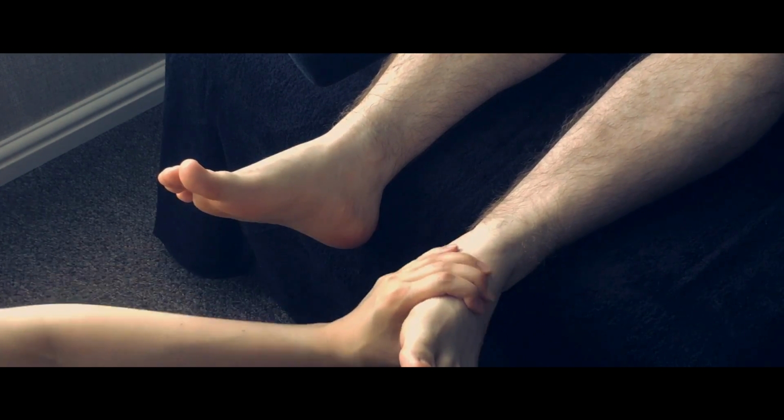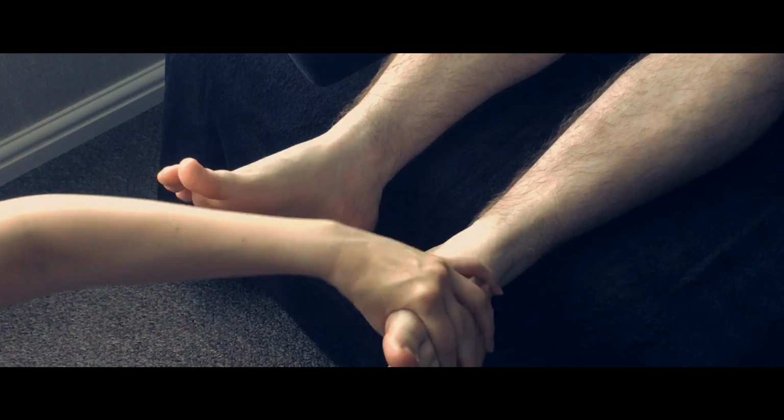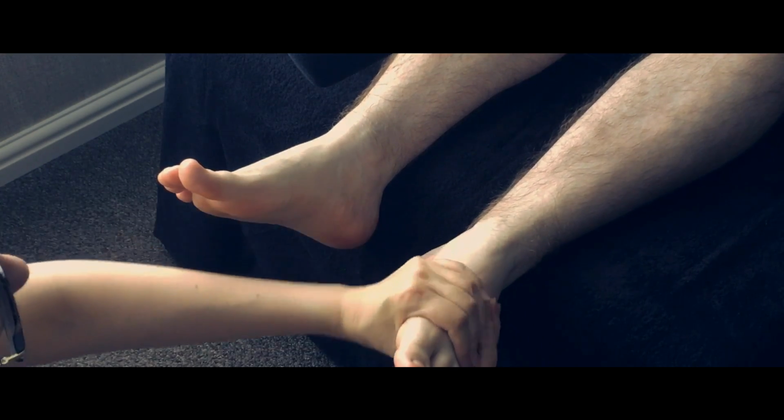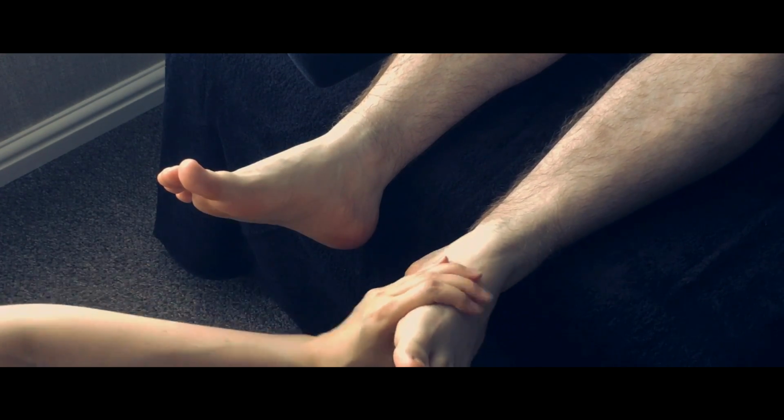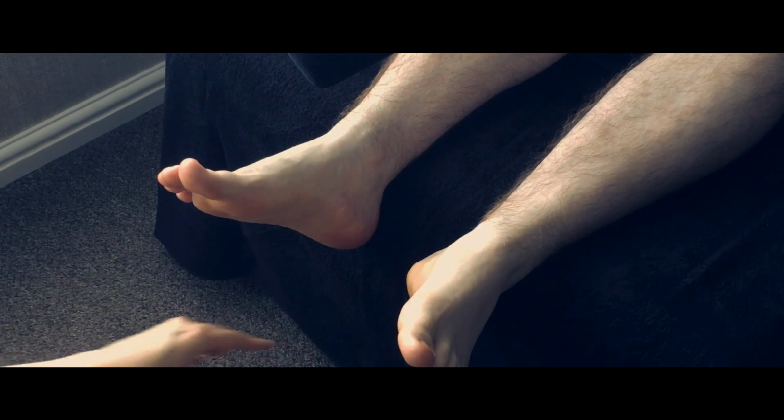So this can be a move that if it wasn't done with enough pressure, it could be very ticklish. So it's got to be just the right pressure. But again, communicate with your client. Unless they're sleeping, you can judge it.